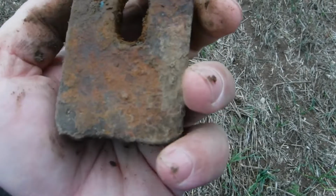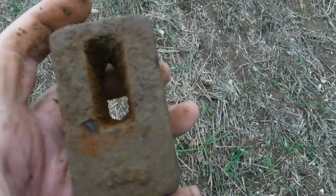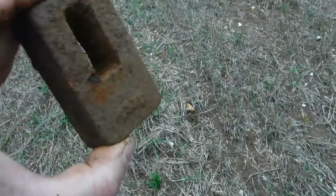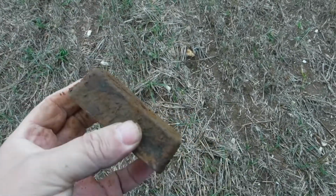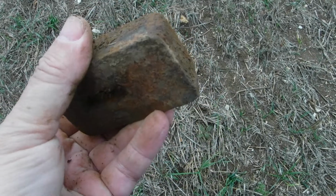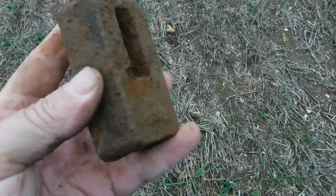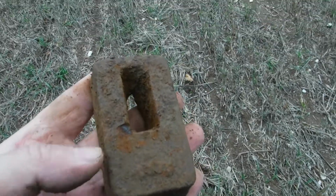And then we have an iron weight. And this is actually from a seeding machine, also das hier von der Saatmaschine. When you put the weight on, the more weight you have on there, the deeper the seed will be in the ground. So that's what it's for. So you will find these one or two times in your lifetime on the field.